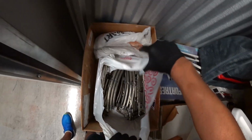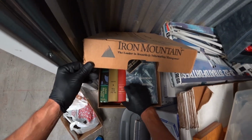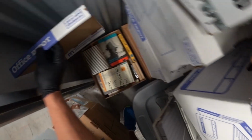Maybe the unit is already paid off. There's some empty boxes. And here are the spare parts from the electric trains. And if there are no files in here and all this is just for the train, it'll be much better. Nope. There are books here. I mean, it's better than files, but it's still not as good as a train. More books. More books.